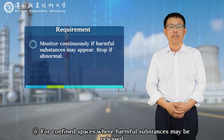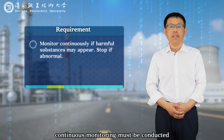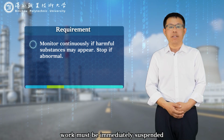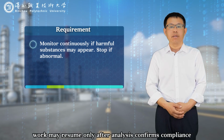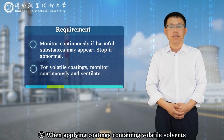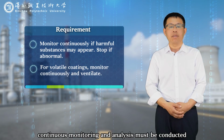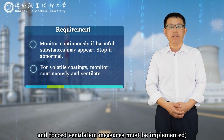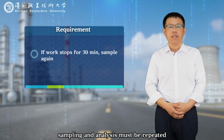For confined spaces where harmful substances may be released, continuous monitoring must be conducted. If abnormal conditions are detected, work must be immediately suspended, personnel evacuated, and the site treated. Work may resume only after analysis confirms compliance. When applying coatings containing volatile solvents, continuous monitoring and analysis must be conducted and forced ventilation measures must be implemented. If work is interrupted for 30 minutes, sampling and analysis must be repeated.